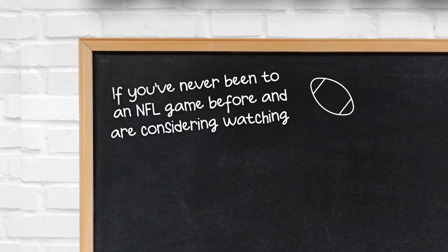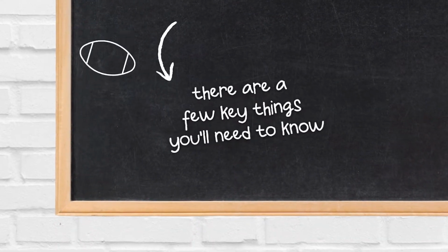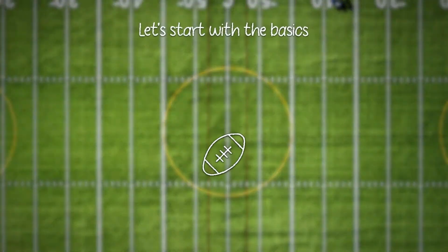If you've never been to an NFL game before and are considering watching, either in the stadium or at home, there are a few things you'll need to know. But never fear, we've got you covered with our beginner's guide to the NFL. Let's start with the basics.